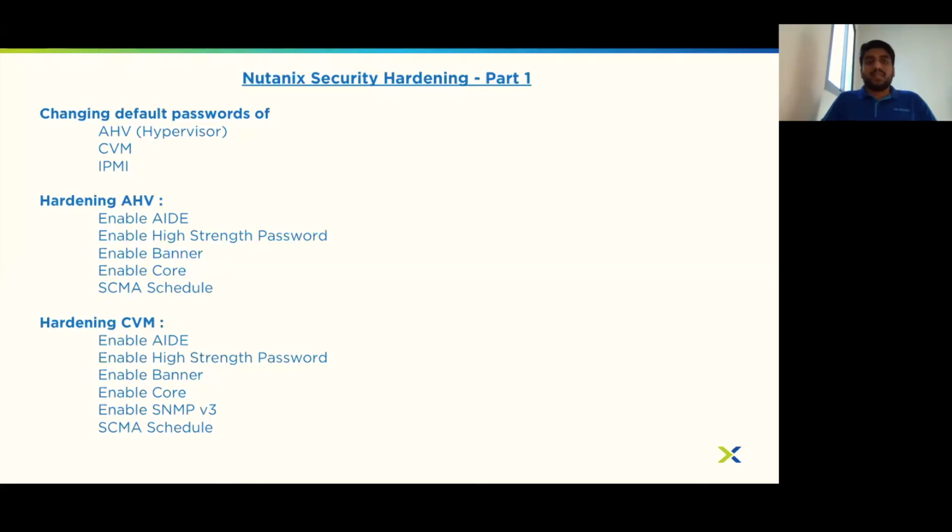And then we'll see how to enable the core dump. Basically, it's not recommended to have this core dump enabled all the time because it's going to generate a lot of logs, eventually eating up the space on the home partition, which is bad for the performance, and it can result in a lot of other ripple effects. So this should be enabled only while troubleshooting or if a Nutanix engineer requests to enable it.